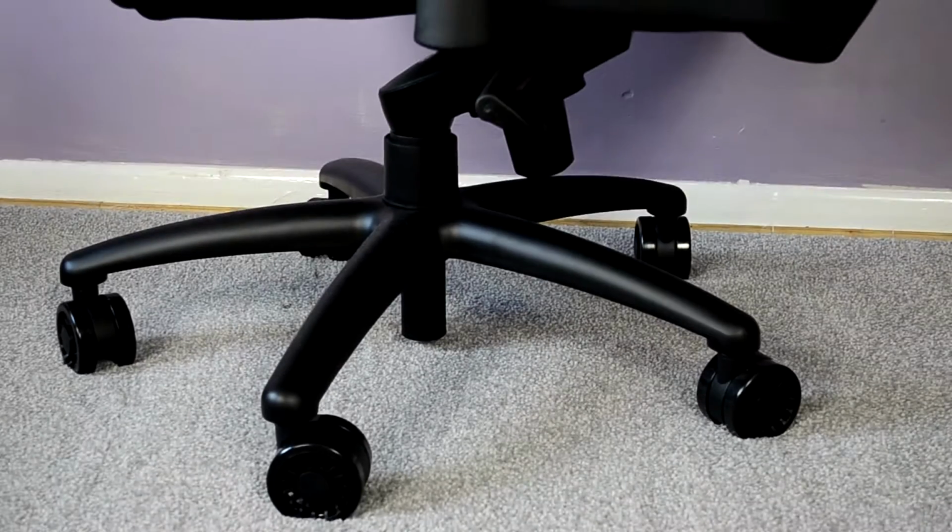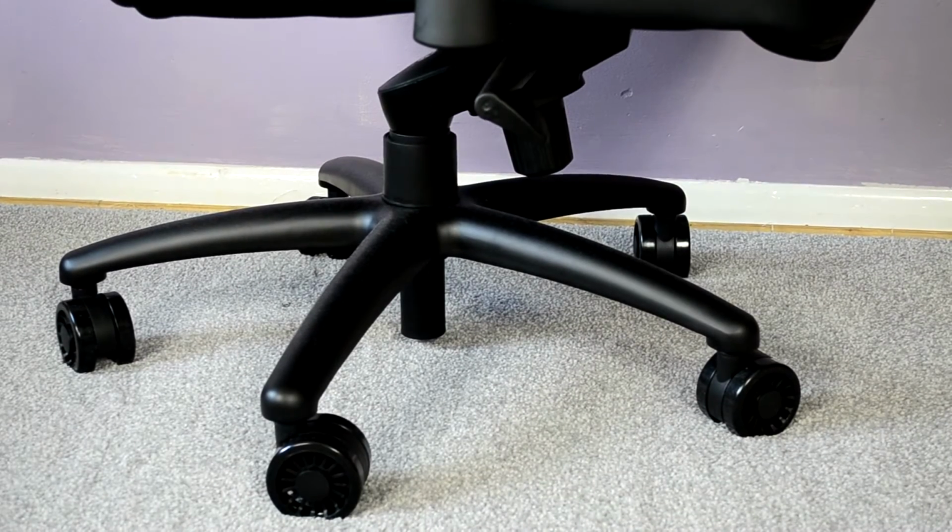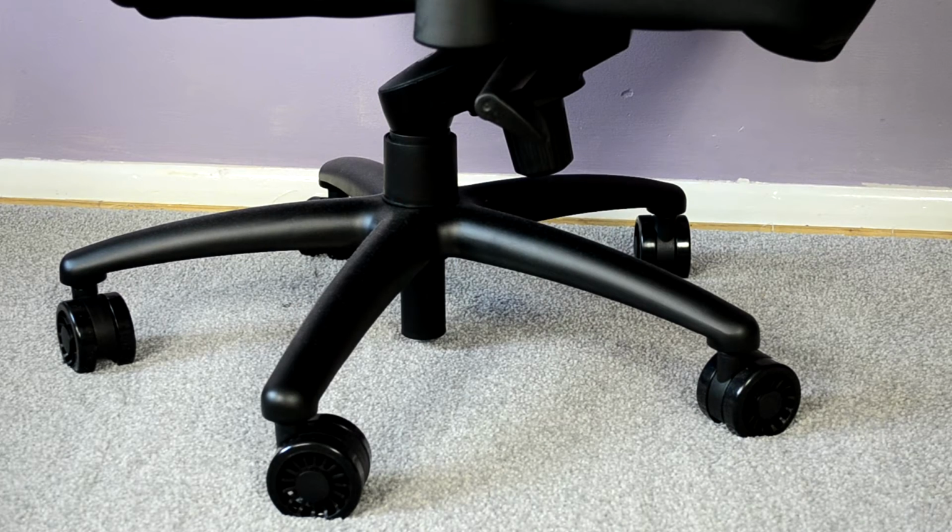Working our way up, we also have a Class 4 gas piston, which is currently encased in a protective plastic holder there, that black circle in the middle. As you can see, part of the piston is sticking out of the bottom of the aluminum base. This is going to allow you easy access to lift the chair up and down and adjust the height of it.